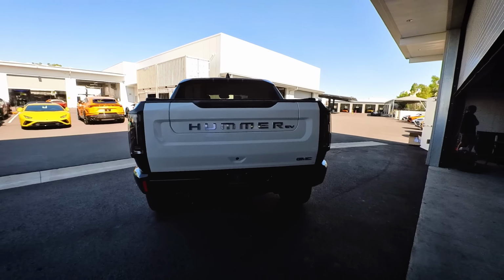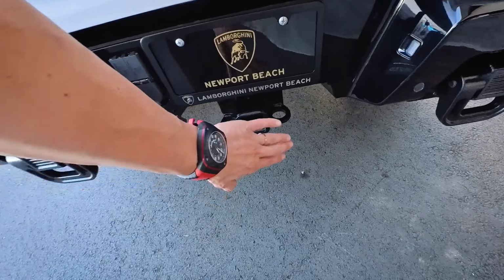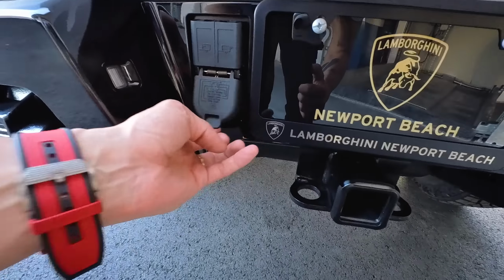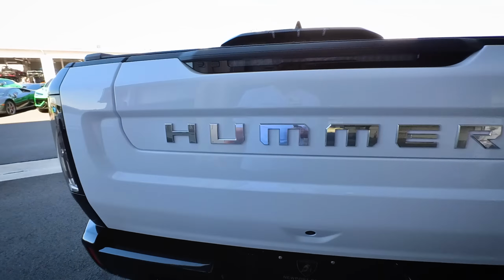I think this is absolutely ridiculous. Look at this. Look at these motherfuckers. And obviously, you have that so you can stick it in there. And what's this? I haven't even seen this. Oh, shit. It's actually to plug in the trailer and all the stuff that you do.